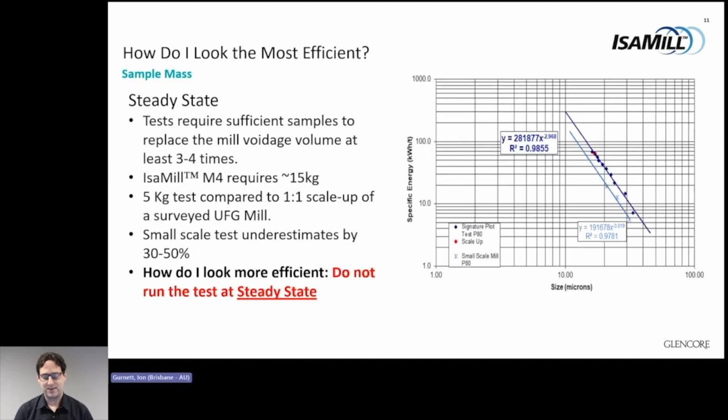Steady state. Steady state is a good one. I mentioned the 15 kilos. And the reason we have 15 kilos is the theory states every voidage in that mill must be filled 3 to 4 times over. Once that's happened, you will have achieved steady state in a stirred mill. That is very dependent on your solid SG. So the bigger the mill, the more sample you need. With a 4-liter mill at 70% media loading, you need 15 kilos to hit this mark.